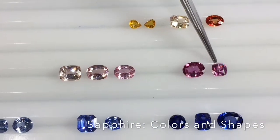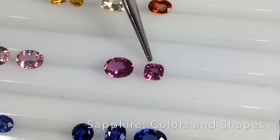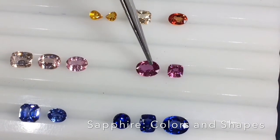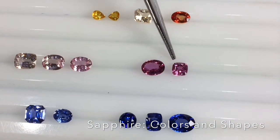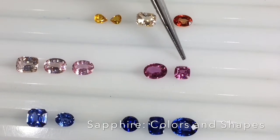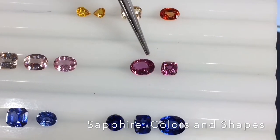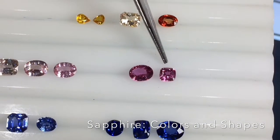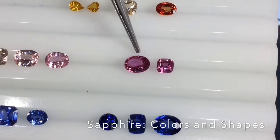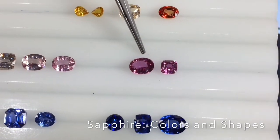So looking at these pink stones, this is a great comparison. You have an unheated stone, this cushion, which is 1.73 carats, next to a heated stone, a little bit larger, a 2.72 carat oval. So notice that they're about the same color range. So you have unheated versus heated. You can see what that achieves, but the cost difference: the smaller stone is about 4,000, and the bigger stone is about 4,000, even though it's much bigger. And that main price difference is treatment, heat treatment.